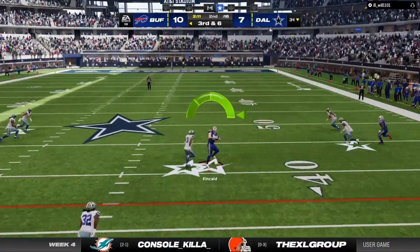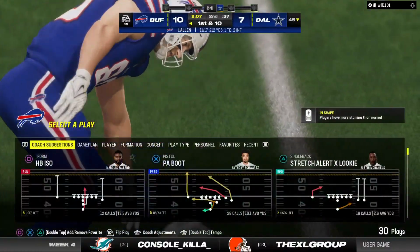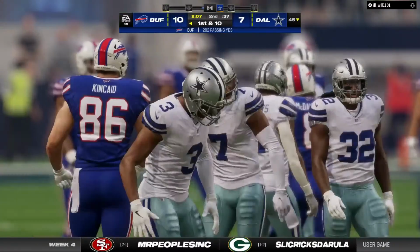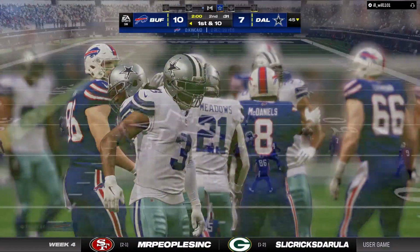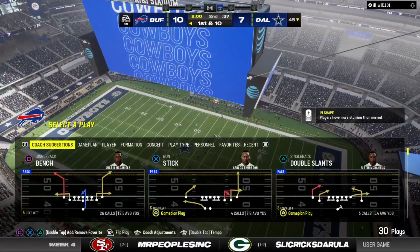Here's Allen to throw it. He's got his target. That's complete. And he is going to have a Bills first down as they're able to get the third down conversion. 2 minutes remaining in the first half. 10-7, our score.